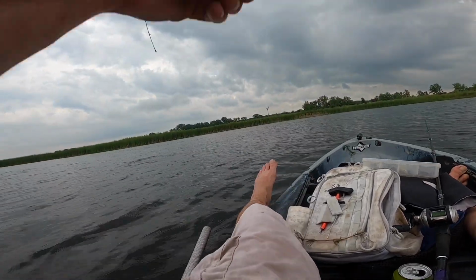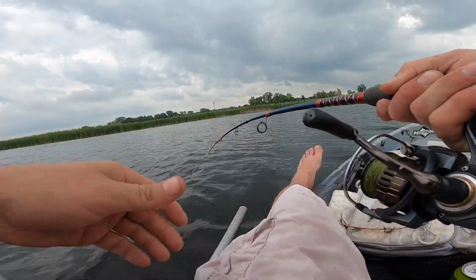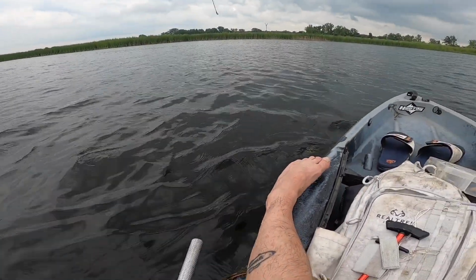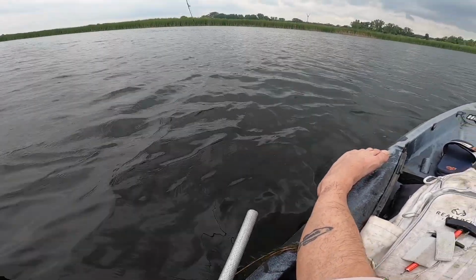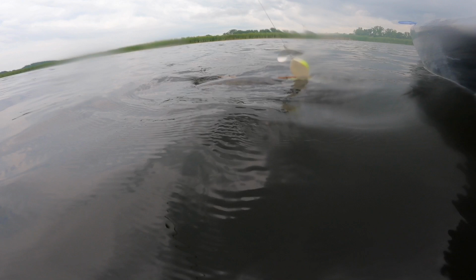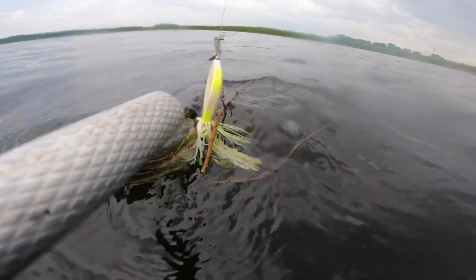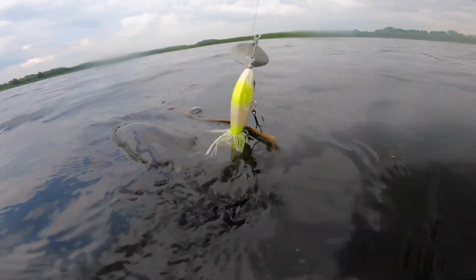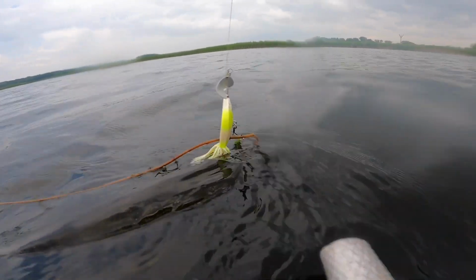There's one. Yes. That is awesome, guys. That is awesome. Look at that, guys. On that topwater hybrid slash kind of buzzbait here. It's got the two treble hooks on it. It sinks if you don't reel it in. It does not float on its own.